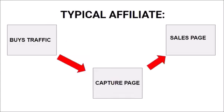Then you've got typical affiliates. Now, a typical affiliate is what most people out there are doing, and this is way better than what amateurs do, but it's still not what I do, and it's still not what you'll find any top income earner on the internet doing. But it's a little bit better than being an amateur.